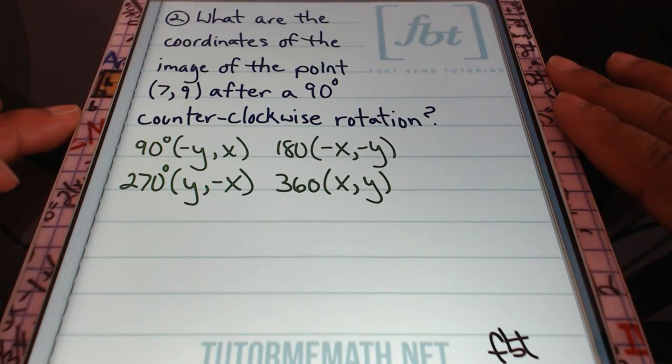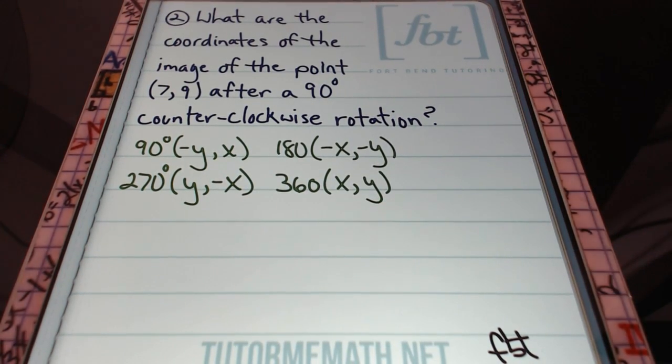All right, let's move on to our next problem here. In our next problem, it says, what are the coordinates of the image of the point (7, 9) after a 90-degree counterclockwise rotation?